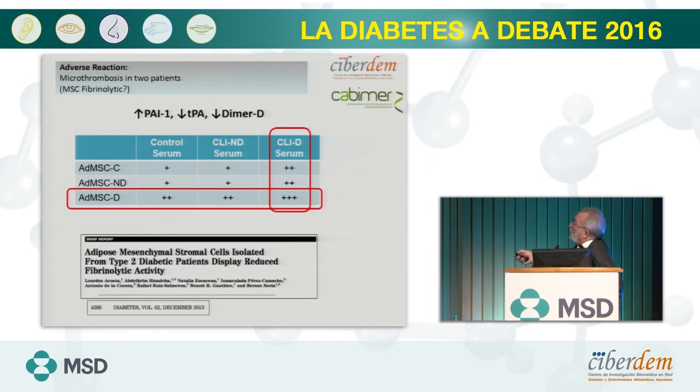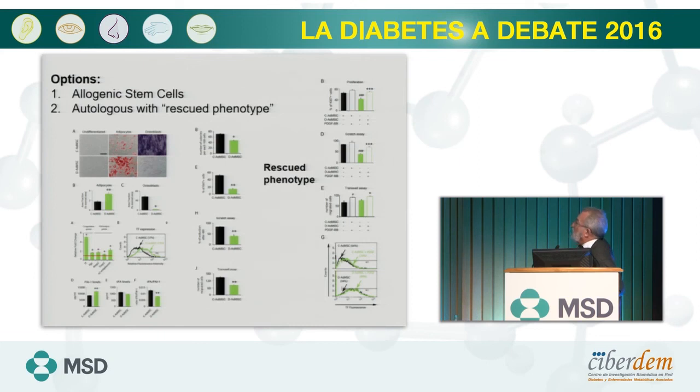And basically, when you take mesenchymal stem cells from diabetic patients and cross these cells with the sera from diabetic patients, the answer of increase in PAI-1, decrease in TPA, or decrease in D-dimer formation is higher. And we published that in Diabetes, and also went back into the cells, and now these are also published data. We have managed to rescue the phenotype. So the cells that come from these patients have a lower proliferation, a lower migration. They express also tissue factor, etc. And now we have a way to rescue the healthy phenotype, treating the cells with PDGF.